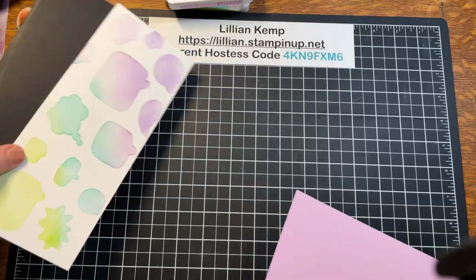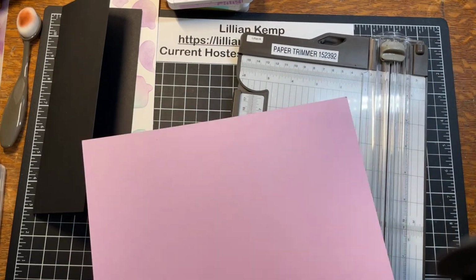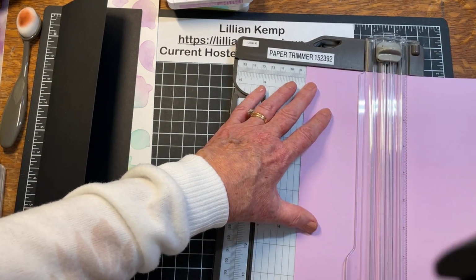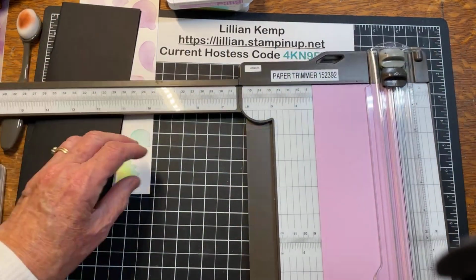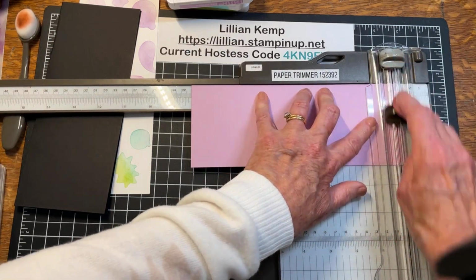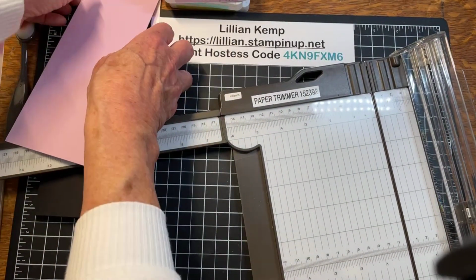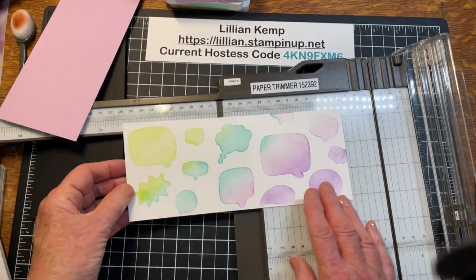And so the card base is 3.5 by 8.5. We're going to cut this 1/4 of an inch smaller. So we'll make this, instead of 3.5, 3.25 by 8.25, like that. And then, because I know that a lot of you really don't like those narrow borders, let's make this 8 by 3.